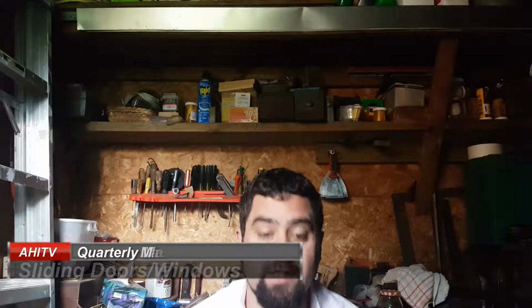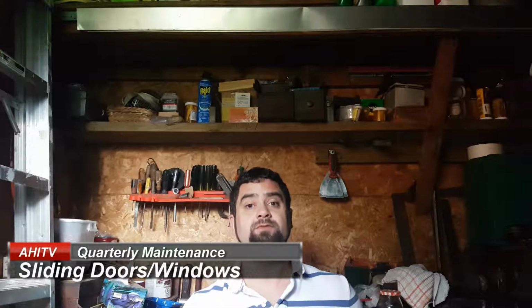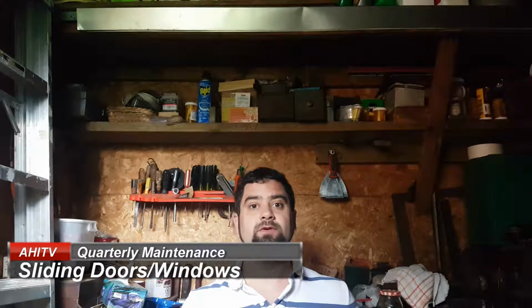Quarterly maintenance. Sliding doors and windows. So to make sure that your sliding doors and your windows are moving along correctly, I always recommend to do a nice little clean in the tracks and then get some Motor Master spray-on silicone. Makes the windows slide freely, sometimes too freely, and especially for sliding doors.